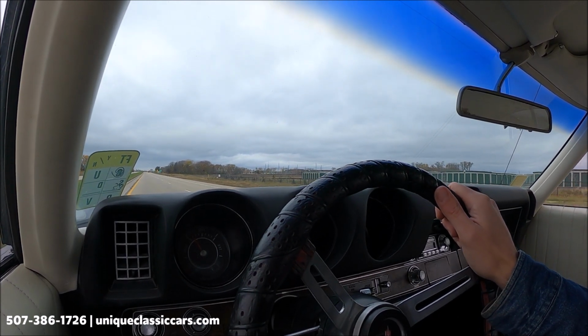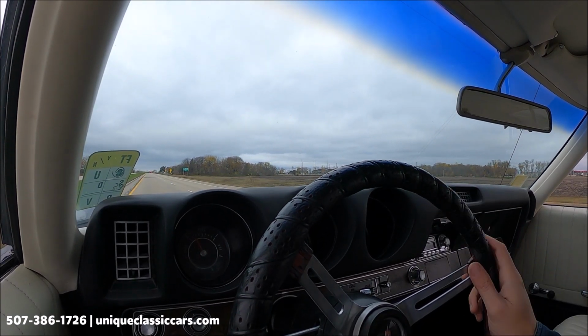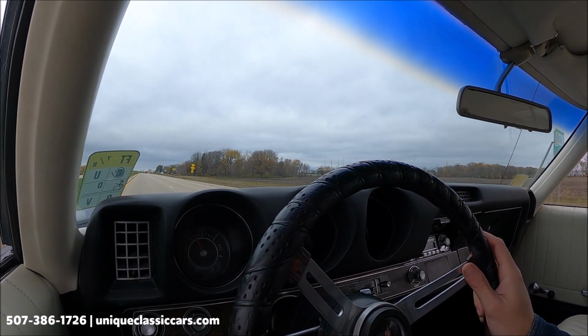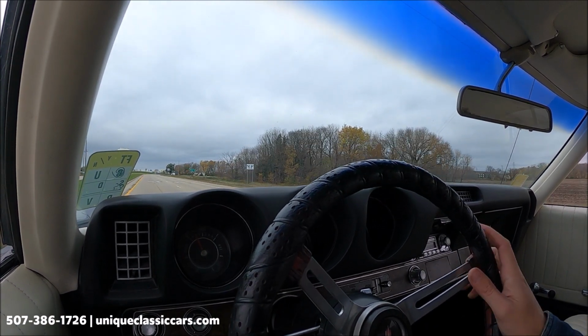We've got acceleration and an awesome exhaust sound out of this car. Vinyl bucket seats are very comfortable. Mostly stock appearing, other than the paint job, which is very cool. Take a look at all the pictures at uniqueclassiccars.com.